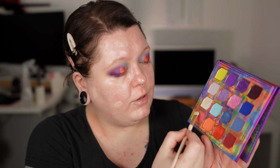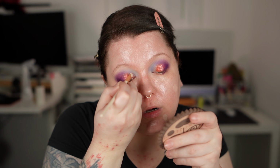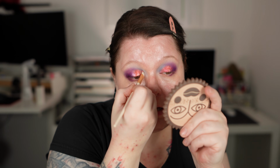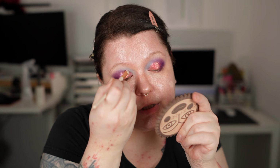And then I go into Magical, which just instantly, it either hard panned or it just smooths down so weird. But I use that shade for the inner part of that look. Okay, this is a somewhat translucent based pink with some golden sheens.